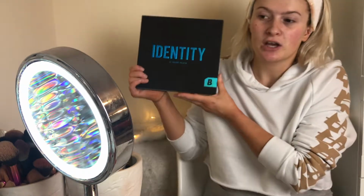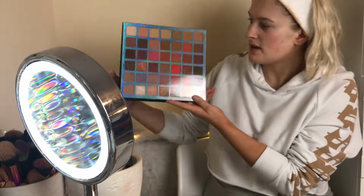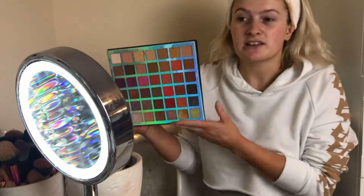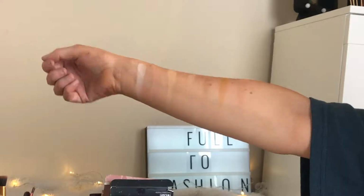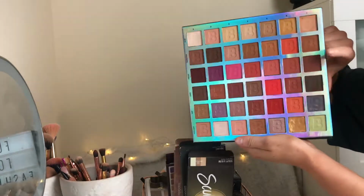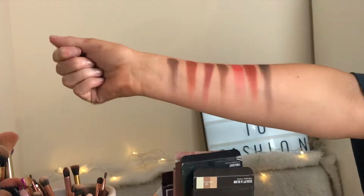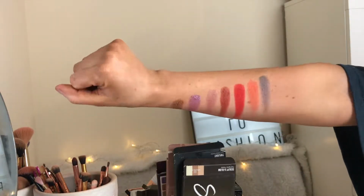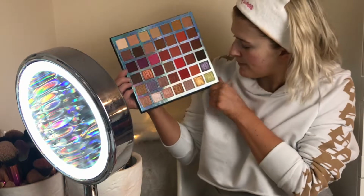So I'm sure you've seen these before, but it looks like this. And then it looks a bit like this on the inside. Huge mirror, as you can see, like how helpful is the size of that mirror. It's amazing. Love it, essentially. Really nice. I'm going to do some cutaways and some swatches so that you guys can see these, but yeah, I really like them.